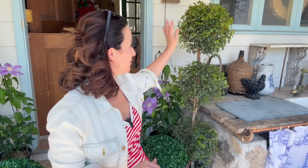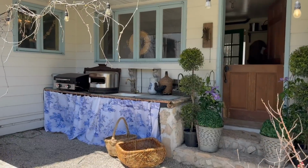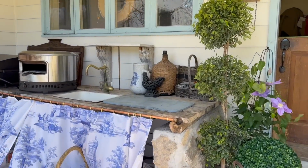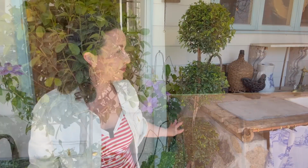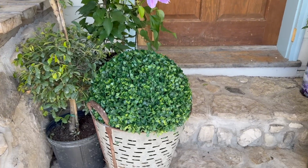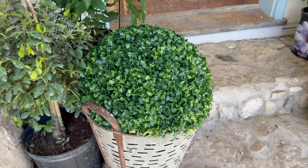I think the area came out really charming. Now I have some eugenia and some clematis that I picked up at Costco this week. Of course, I have my topiary in my olive pots. These are fake, don't tell anyone. All of this is hiding out here under the overhang until temperatures get a little warmer.